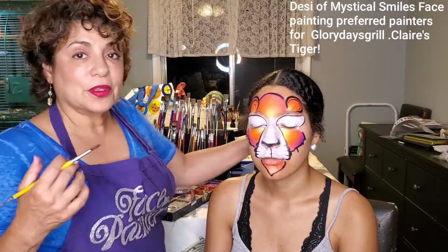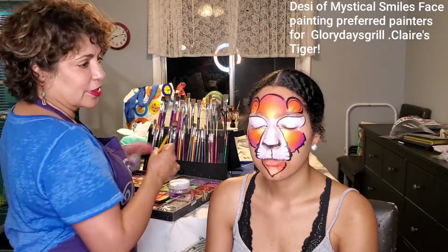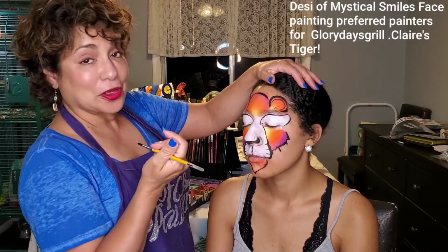Now, a tiger has stripes, but there's so many different ways that you can do these stripes. You can make them very long and thin, almost zebra looking like, or you can make them really big and thick like check marks, or you can do a combination of both. It's all in your style. Or you could even add hair to the tiger and give it a cute little look.